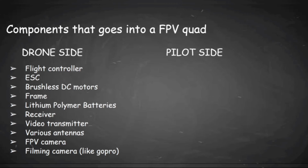Then we have the frame. That's where you're going to mount all your chips, props, motors, everything. Lithium polymer batteries are going to power your drones. The receiver would receive the signal from the radio controller and give it to the flight controller. Then the video transmitter is going to transmit the video from your FPV camera to the FPV goggles, and antennas, that's a must. And a filming camera like a GoPro would be used for recording your freestyle stuff, cinematic shots, everything.